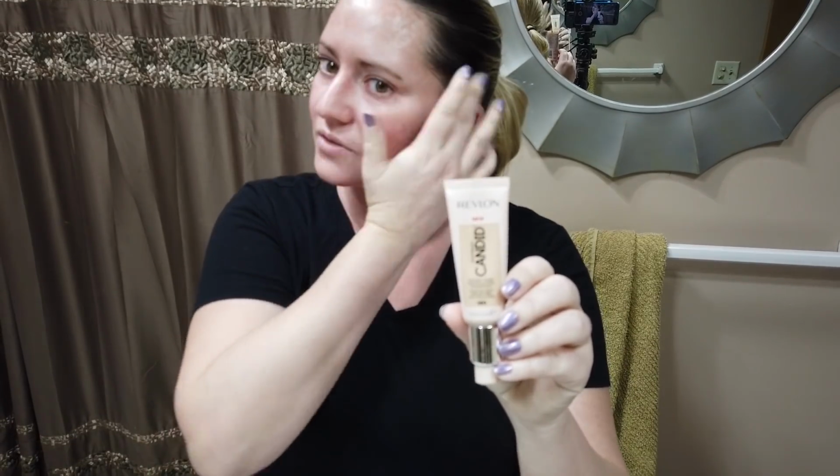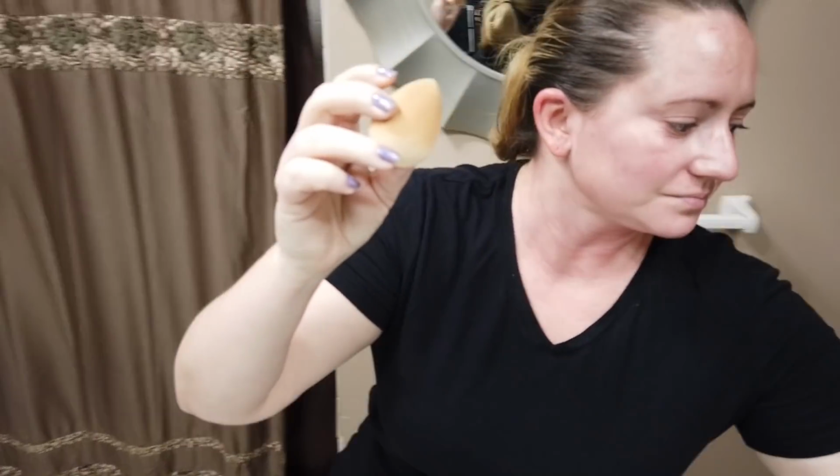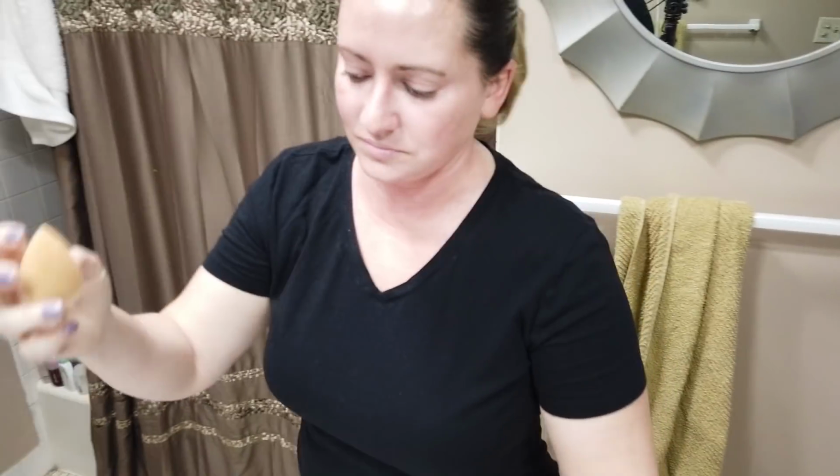Okay, so actually I found for the most part I really like this Revlon Candid foundation. However, it does have a tendency to settle into fine lines, so just be aware of that. Apply with my beauty blender, which I'm going to dampen.